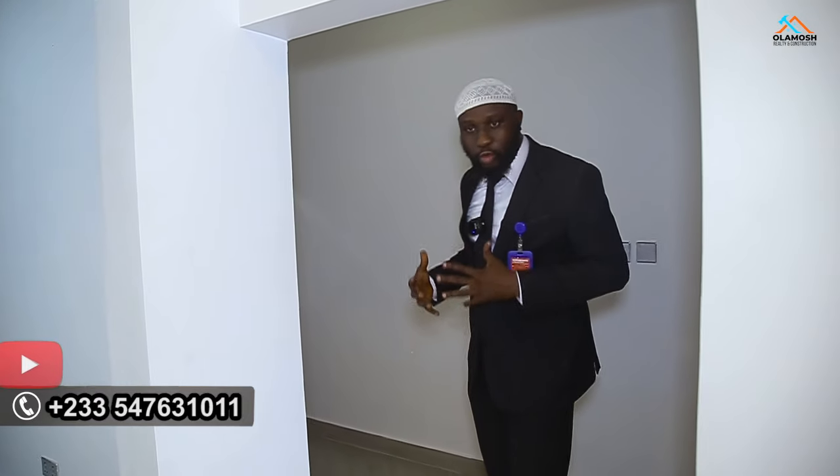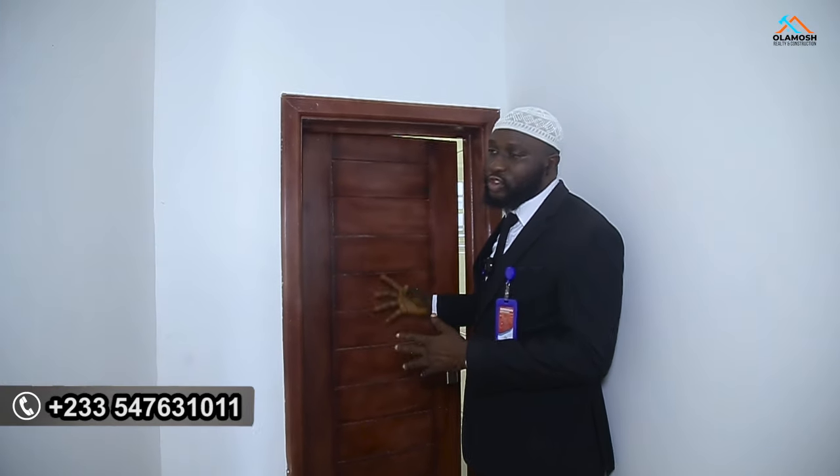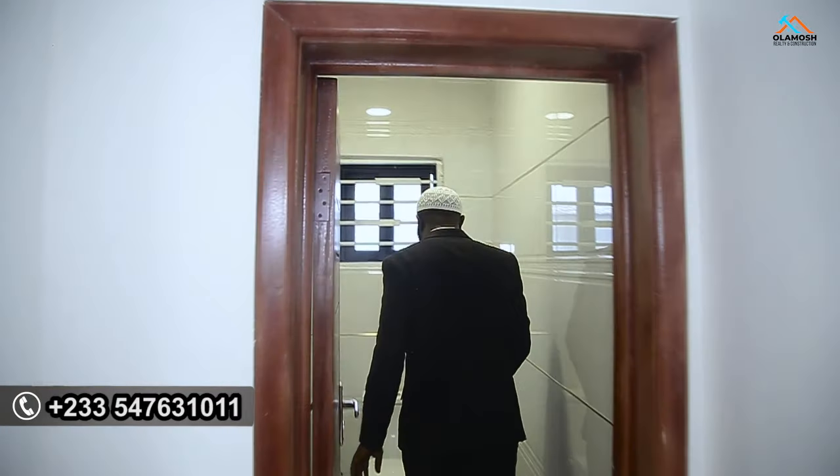Okay, so welcome back to the interior part of this beautiful two-bedroom semi-detached house. So let's check out the visitor's washroom. Okay, so over here is a visitor's washroom. You have this high-quality wooden door material, which is used to create this door for us. So let's come in and check this out.